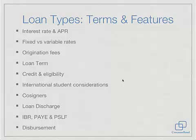International student considerations. This is a big one. Most private lenders don't finance international students. The ones that do are usually community banks or credit unions that have a deal directly with an MBA program. Keenan-Flagler, a great example. They have a deal with the Carolina Coastal Credit Union that helps fund international students, and I encourage you to connect directly with your school's financial aid department for that.